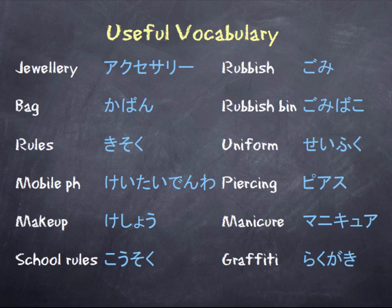And here's some useful vocabulary. The word for jewelry is accessory. The word for bag is kaban. The word for rules is kisoku. Mobile phone is keitai denwa. Makeup is kesho. School rules is kosoku.